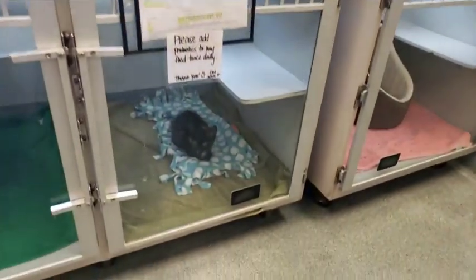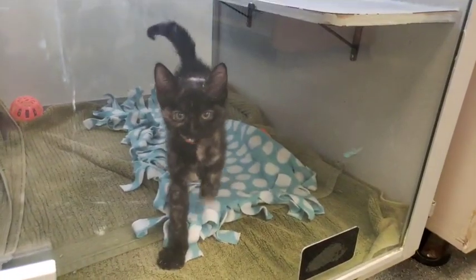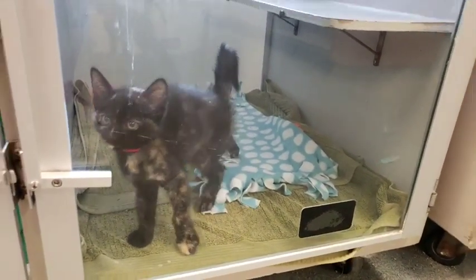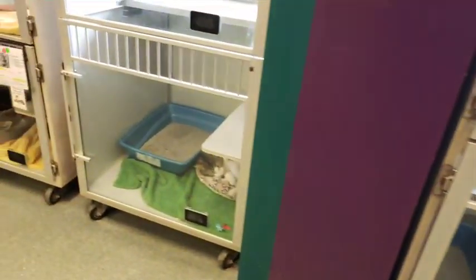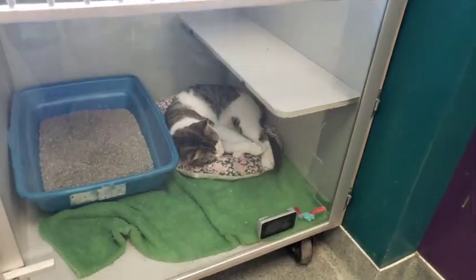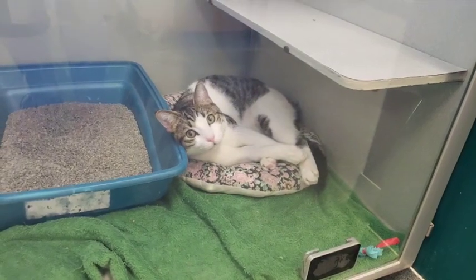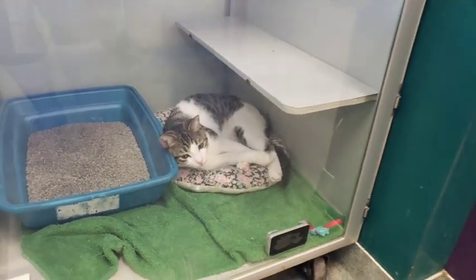So cute. Look at this little kitten down here. This is Merlin. Hi, Merlin. So cute. You're adorable. Felix. Hey, bud. Felix is usually really active and playful. For some reason, he just wants to chill right now.